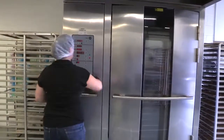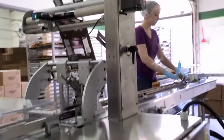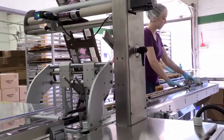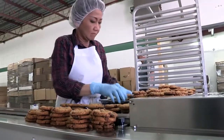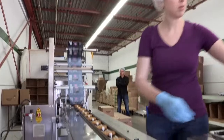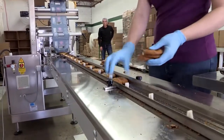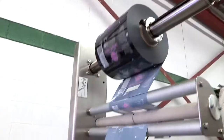The Paxium flow wrapper is really helpful to us because it gives us increased capacity for individually wrapped cookies, which is something we've seen a huge demand for. So that increased capacity is really important. It also gives us some great redundancy too, because previously we just had one flow wrapper. So if there's a problem with it, all of a sudden that brings capacity down to nothing. So for the redundancy and also extra capacity, it's great.